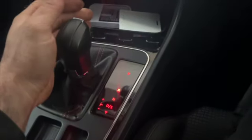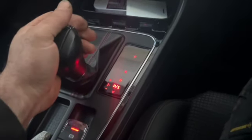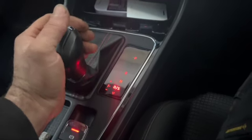Okay, so these lights will be because we need to go lock to lock on the steering wheel. They will go when you start driving it. So what we do is, as it says, put it in each one for 3 seconds, and then hopefully it just comes up with gearbox in emergency mode. So we'll have to deal with that in a minute.